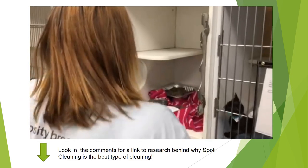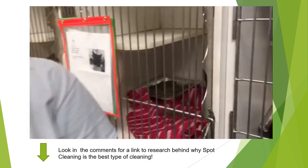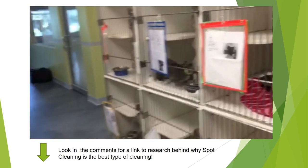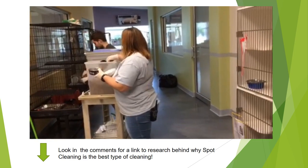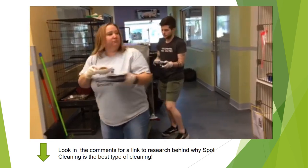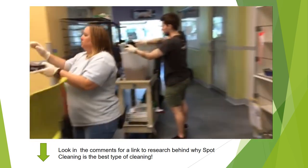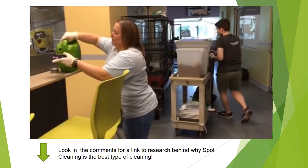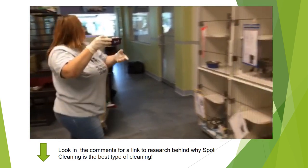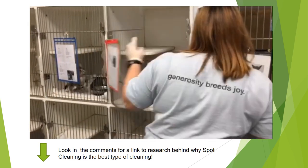In our first cleaning video, we start with spot cleaning. Heather goes up to this kennel, notices there's a kitten inside, and opens the kennel door and removes the food and water dishes. We do reuse food and water dishes as long as they are relatively clean and there's no dry food stuck in there or feces or urine in the water dishes or food bowls. So she is going to refresh the water and the food. Kittens only need about a quarter cup per kitten of dry food. They don't eat a whole lot of it.